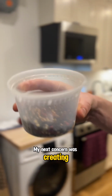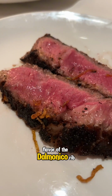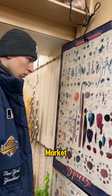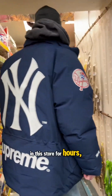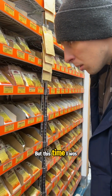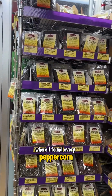My next concern was creating my own peppercorn blend that would live up perfectly to the charred flavor of the Delmonico ribeye. So I made my way to 28th and Lexington, where Kalustyan's Middle Eastern Market has every peppercorn known to man. I swear, I get lost in this store for hours, constantly getting sidetracked, finding new inspiration around every corner, but this time I was focused on one particular corner where I found every peppercorn imaginable.